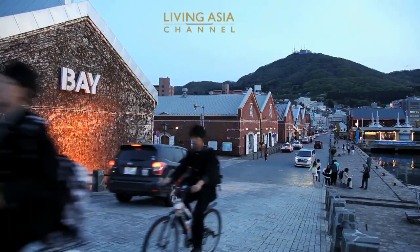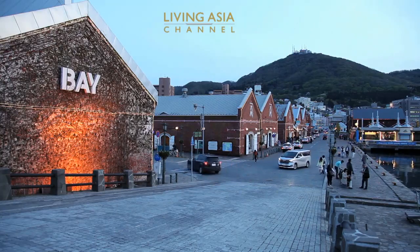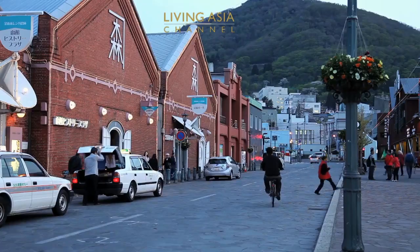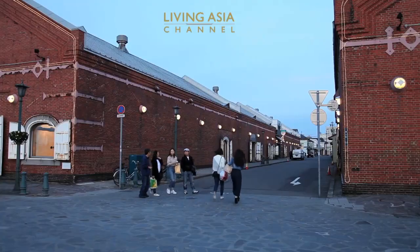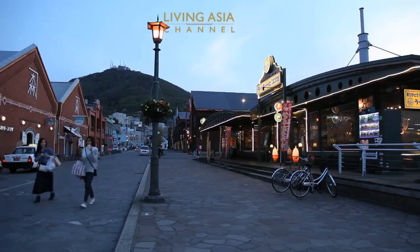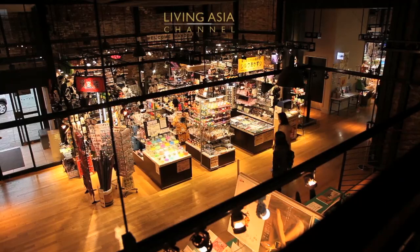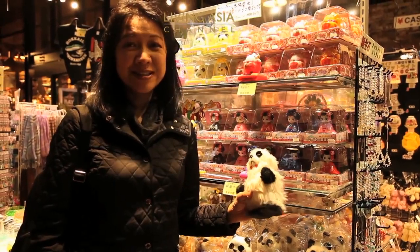Along the port are the Kanamori red brick warehouses. These have become an iconic image along the bay and used to house goods for import and export, but have now been converted to stores, restaurants, and other commercial outlets. They sell the cutest things.